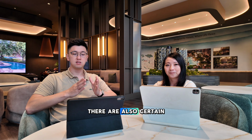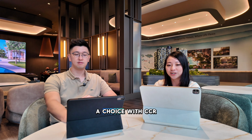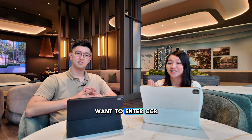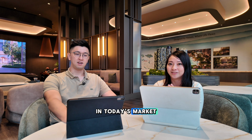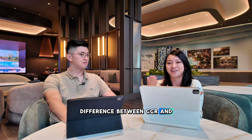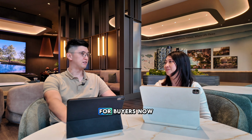Okay, there are also certain units in even Nassim area where you could potentially also buy a unit. Yeah, 19 Nassim. So I think given a choice with CCR and RCR at similar price points, would it then be enticing for people to want to enter CCR instead in today's market, versus the huge price difference between CCR and RCR or OCR in the past? Yeah, I think that would be a serious dilemma for buyers now.